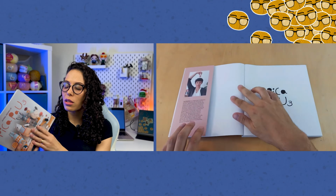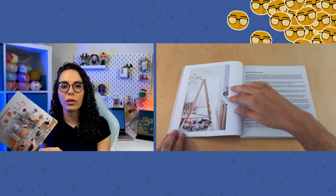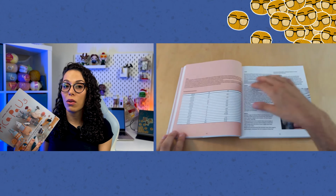This book is a bit different from the other two that I already talked about. First things first, this book contains instructions for 20 characters, while the others contained 15 each. So it is a bit bigger. It has 174 pages, and it's also a bit more expensive, but I'll talk about it in the end. So yeah, the format, the style is also a bit different.